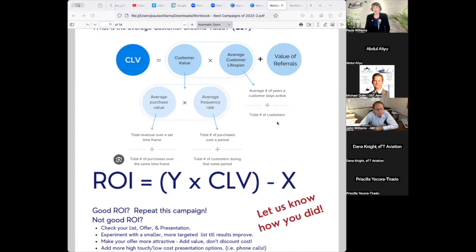You have to also add the value of your referrals. We have some customers that are at our lowest service level, but they are some of our most valuable customers because they provide a ton of referrals to us. Well, and not only that, but we have had customers who decided to do something else, and they still give us referrals, even though they're not working with us for whatever reason. We're not a good fit for them, but they know that we're a good fit for others.